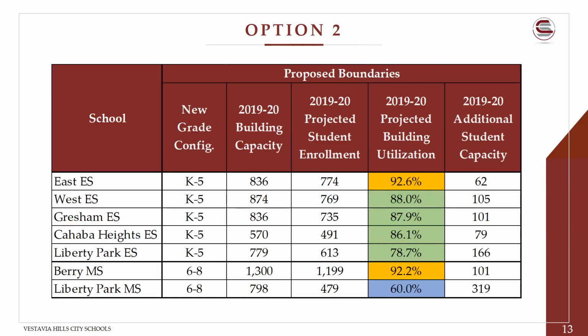Here's our data table for option 2. East is going to be at 92.6, west at 88.0, Gresham 87.9, Cahaba Heights at 86.1, and Liberty Park at 78.7.